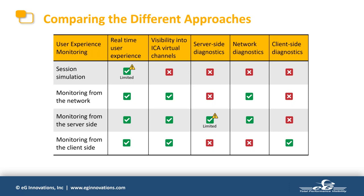It's not a single approach. If you're looking at a solution that has one of these four approaches, while that might, to a reasonable degree, give you the kind of metrics you need, it's not going to be adequate to comprehensively understand and manage user experience now and going forward as the environments change. So you need an approach that constitutes all these methodologies and uses multiple methodologies to give you the visibility that you need into all these tiers: the real-time user experience, server-side, network-side, client-side diagnostics, and visibility into your HDX channels.